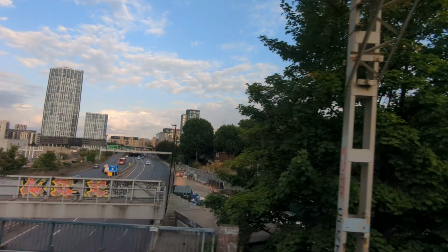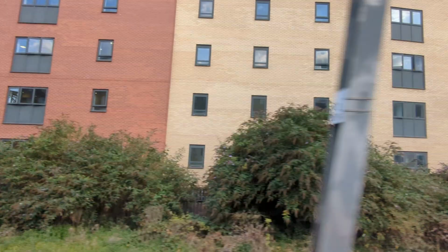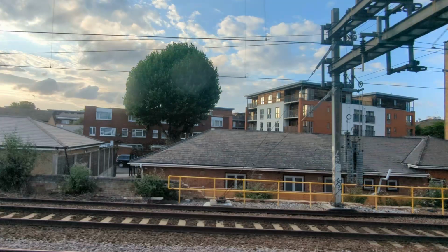And down there is the A12, Blackpool Tunnel. Or the Black Widow Tunnel, if that ever becomes a thing. Sadly, Black Widow died in Endgame. Sacrificed herself for the Soul Stone.